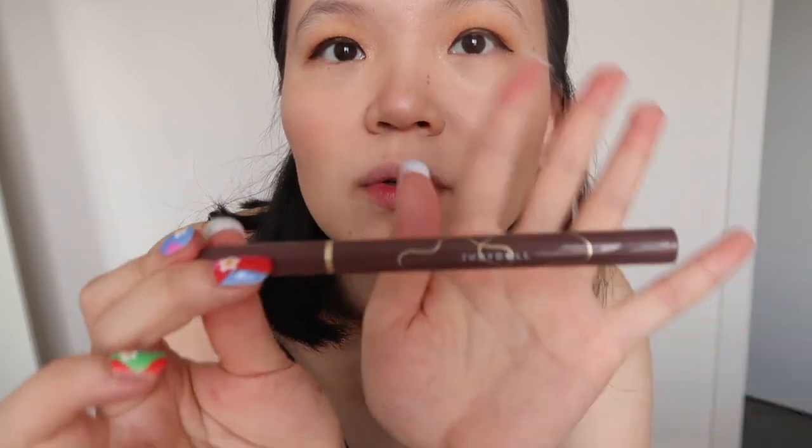For the inner corner of my eye, I use this shade that I took out from my ColourPop Nude Mood 9 pan because this is just the best inner corner highlighting shade. Eyeliner done. By the way, I used the Judy Doll eyeliner. This is a Chinese makeup brand.